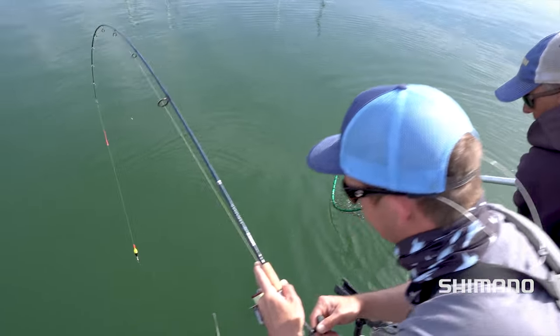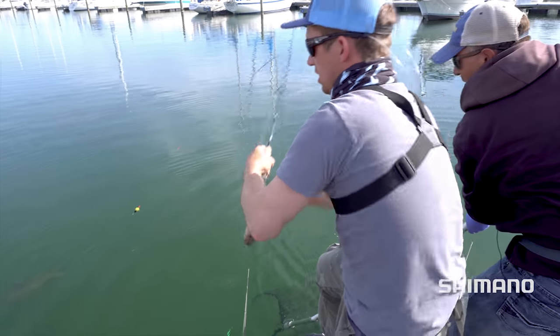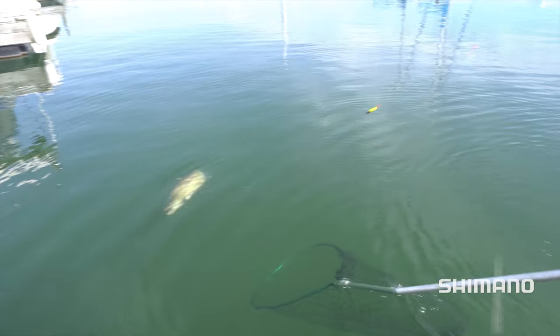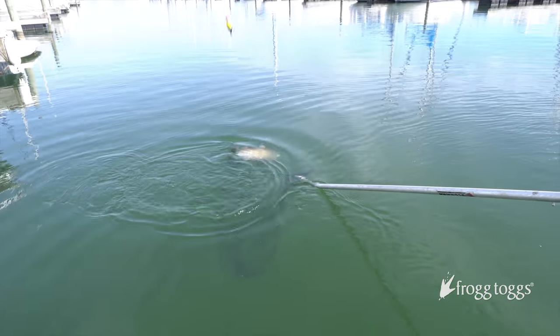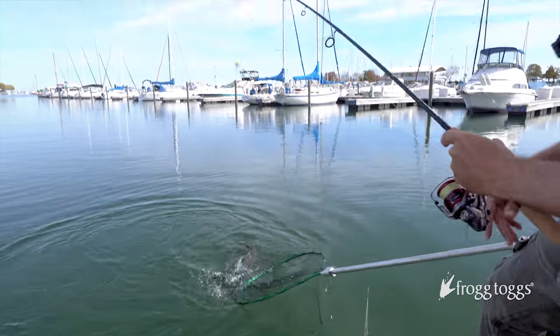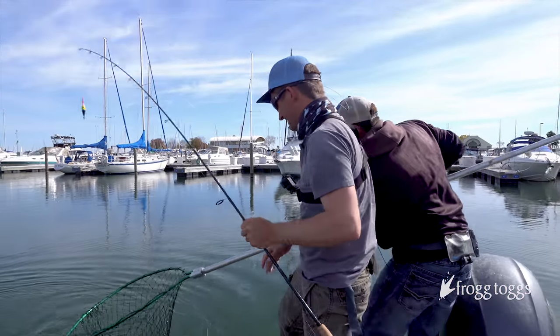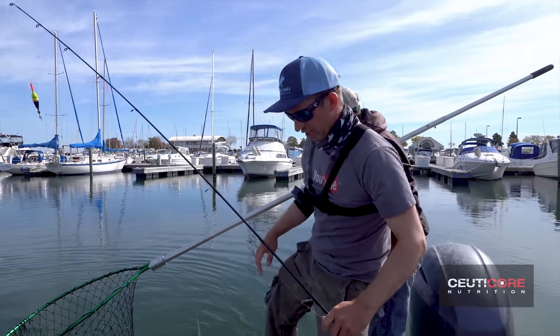One more. Keep lifting. How big do you think he is, dude? He's big, dude, keep coming. Oh, get in that net. Get him, get him, yes! Pull him, yes, oh! Oh my gosh. Look at that, dude. T-Rex. That's a giant. That is a giant. That's a giant brown, dude.